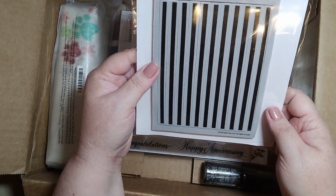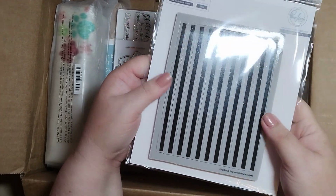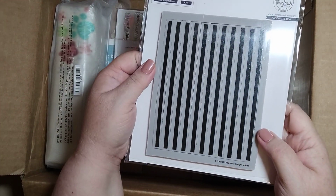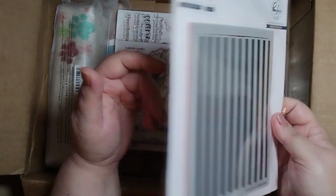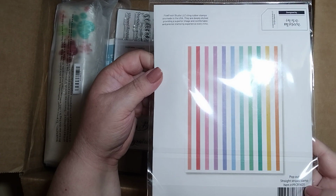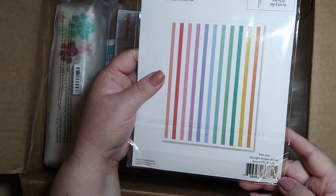Pinkfresh Studio. Straight stripes, and it looks like the stripes are removable, so that's nice. You can do gingham. You could probably even make a plaid out of it. Rainbow. Oh, there you go, a rainbow. Pop out straight stripe stamp.